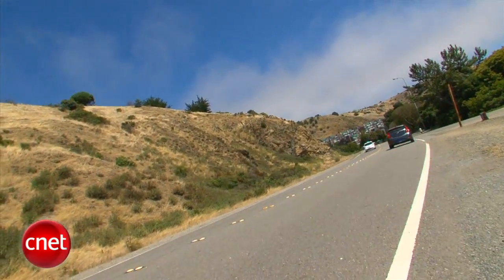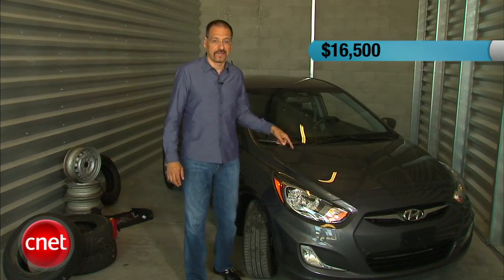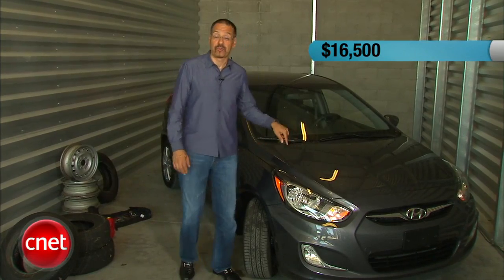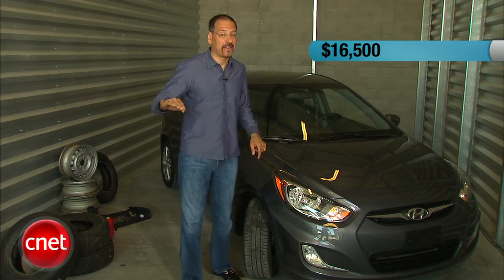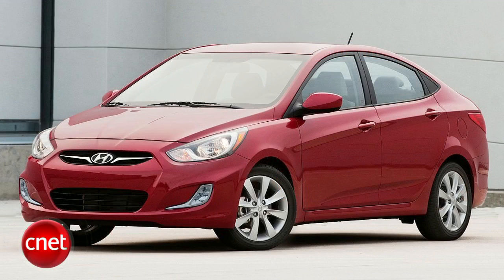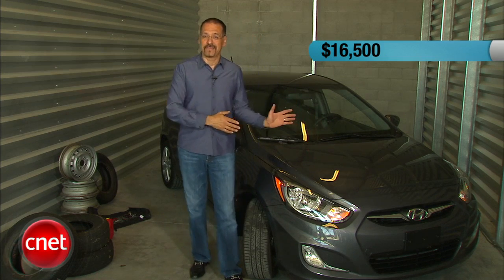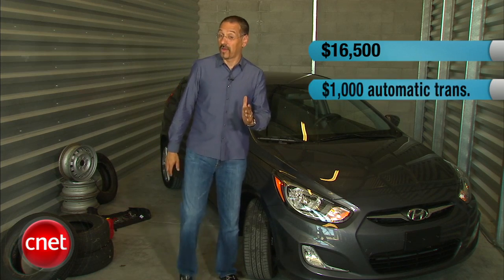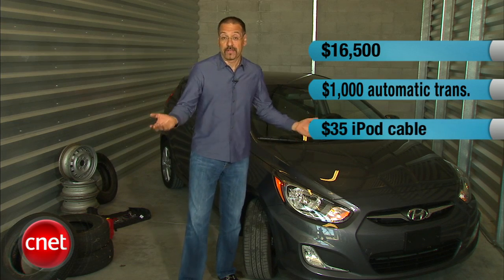Okay, let's price this 2012 Hyundai Accent. Now the Accent's on cheap. $16,500 for this guy, delivered, and this is the top trim, the SE. You've still got the GS below this, and the GLS below that. The GLS, by the way, only available as an ungainly-looking sedan. Ugh, doesn't work for me. This and the model below it are only available as hatchbacks. Now, your options on this SE are pretty simple. $1,000 for the automatic with that Eco Drive mode, take it or leave it, and $35 for an iPod cable.